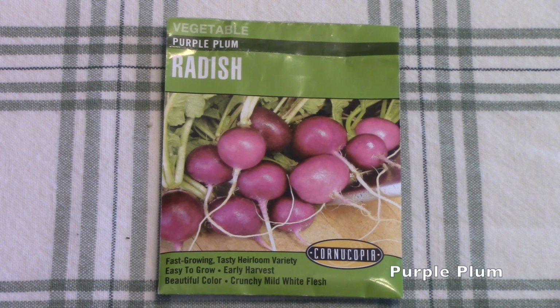But last year I grew purple plum radishes, and they were quite wonderful and also very pretty in a salad. So I definitely want to grow them again this year. They are so easy, and of course they mature in such a short amount of time.